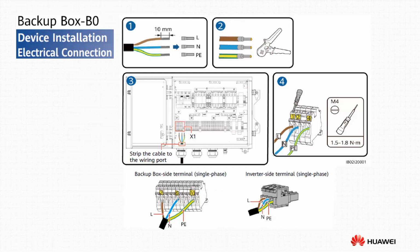So the inverter by design has one port, just like a normal grid tie inverter. The backup box offers those other sections, such that you can have your grid input port and your load output port. Since this backup box needs to be connected to the inverter, it has a third port, which is the inverter port. Unfortunately, my image is not that clear. I didn't realize that. Sorry about that.